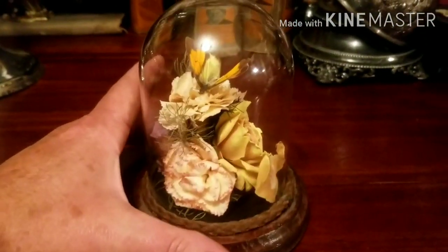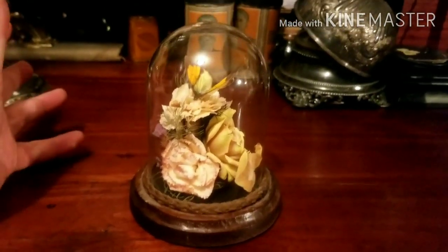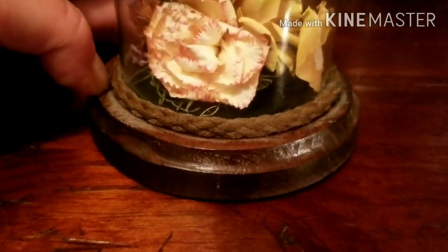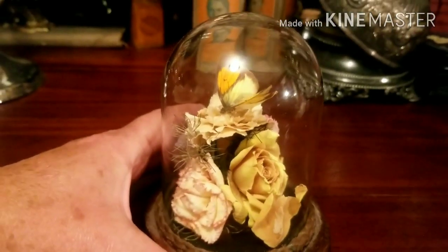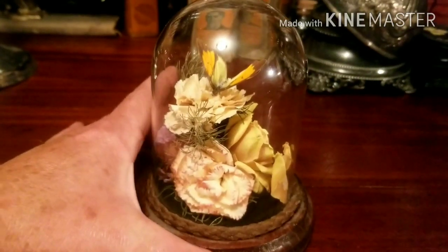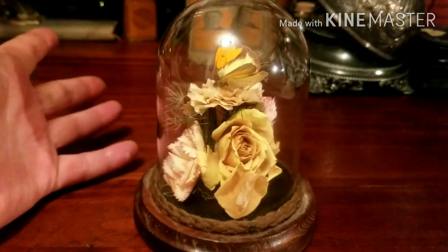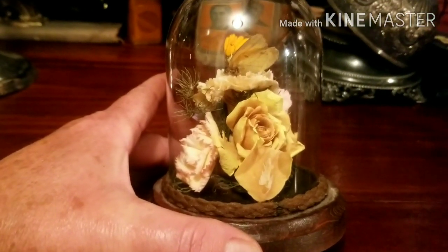Okay, so next item, I got this, which is a vintage piece, of course, but it's just a little cloche, and it's got some roping going around it, and it has been glued, so you cannot take it apart. But luckily, this one doesn't have any junk inside of it. Like some of them I've run across where you can't open it unless you break the glass to clean it. So it must have been pretty airtight the way they glued it.